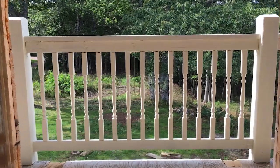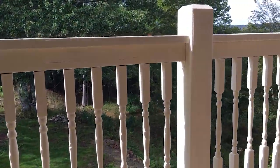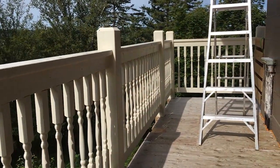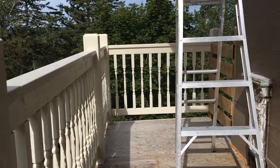So now the first coat on the balcony is done. Let me show you how it looks. So we're going to be putting a second coat on the railings, but the first coat's on and it's looking great. We have down here, you'll see where the stairs will go.